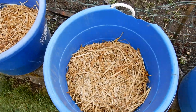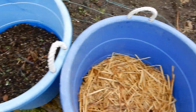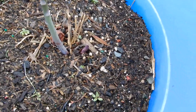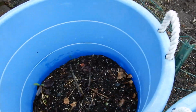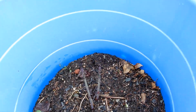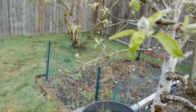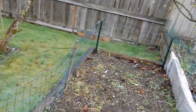here's some more potatoes. Nothing sprouting out yet. The asparagus is doing good. That sucker's about 7 inches tall. There's another little one in there. And over here's some more. This is like the 3rd spring now that I've had them. The 3rd full spring. I'm not counting the one that I planted them on because they barely grew then.